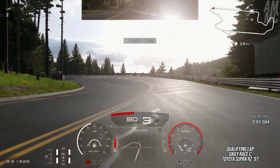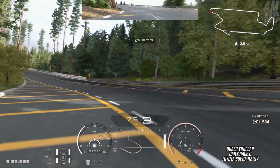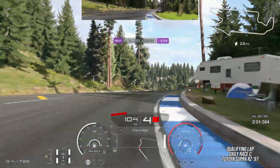The apex for this corner is pretty late, but not extremely late. Right after that rock is a really good place to hit the apex. Don't sacrifice your exit to get all the way to the left of the track. You really just need to barely be in the left lane.